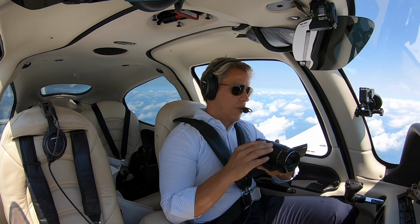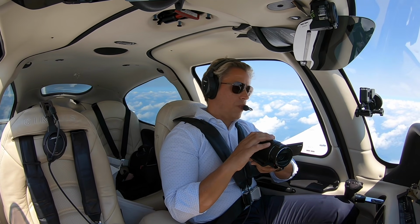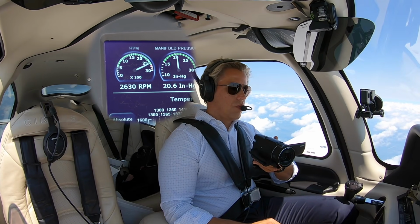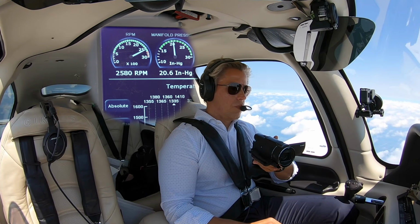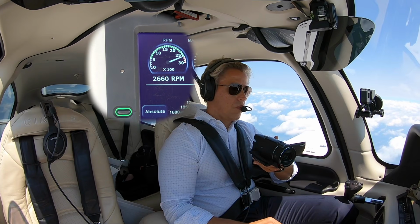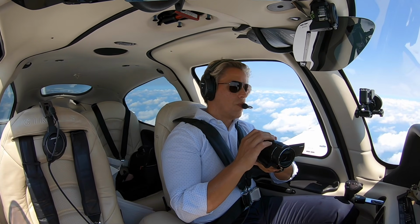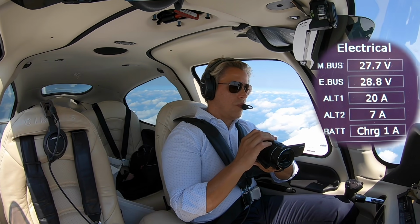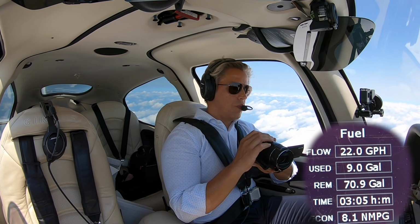Alright, so something's getting my attention again here. The drop RPMs are erratic all of a sudden, just all of a sudden. Now keep in mind that I just had the mechanics adjust the prop governor. So I'm wondering what has gone wrong. My electrical system is all over the place. And my fuel flow is all over the place.